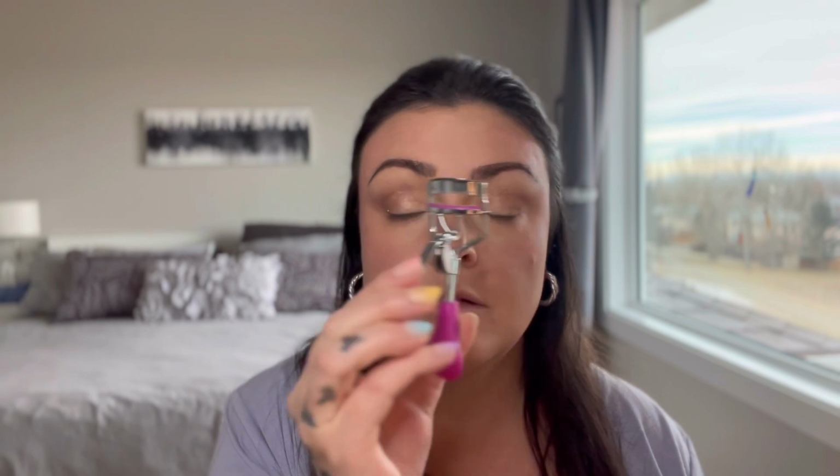I'm gonna curl my lashes. This is my Monet Eye Clinical Mascara. It is my favorite mascara I've used, and I've used a lot of mascaras because I'm a makeup junkie.